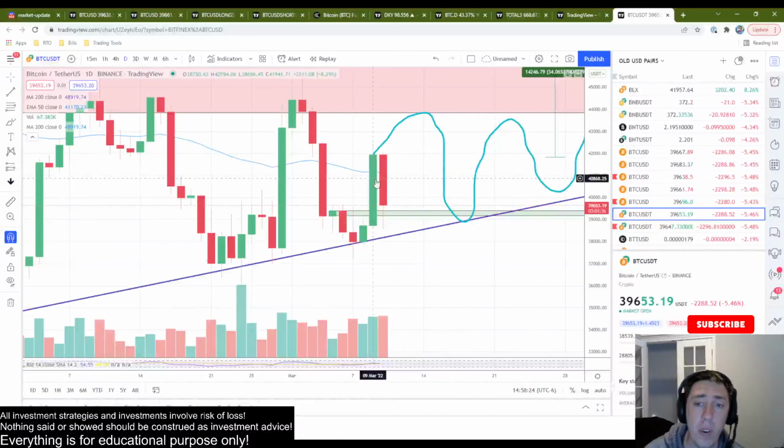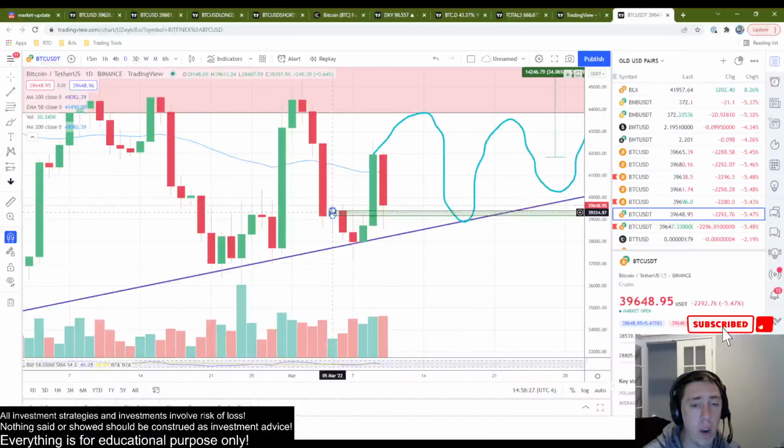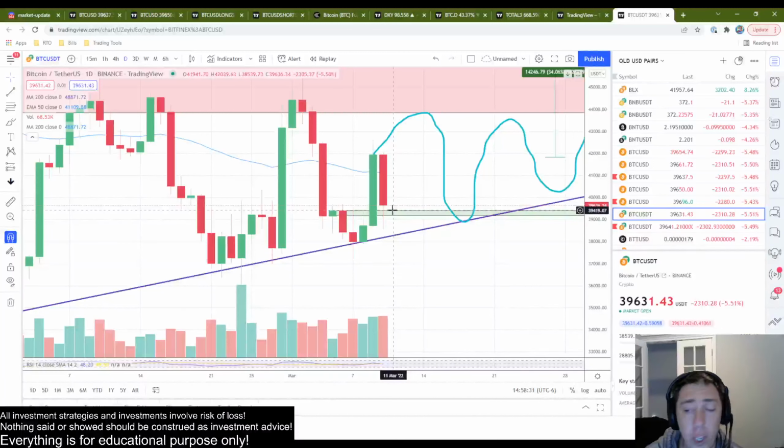As long as in 3 hours we are above this weekly breaker, or at least inside of it, this is a successful reclaim of it. And it's just a bullish retest. This looks really, really good so far.